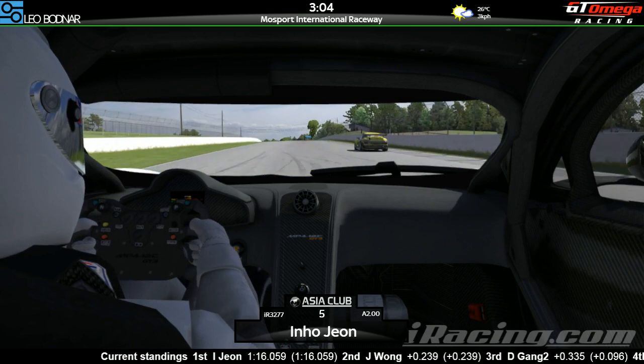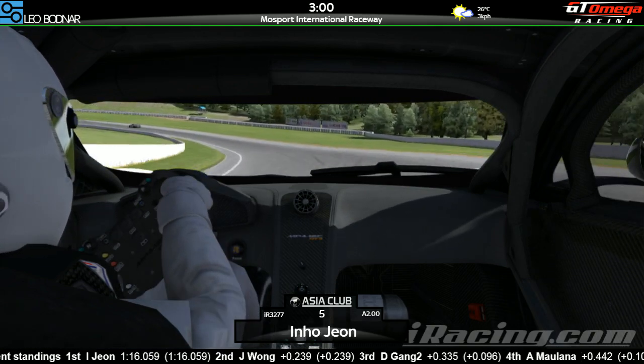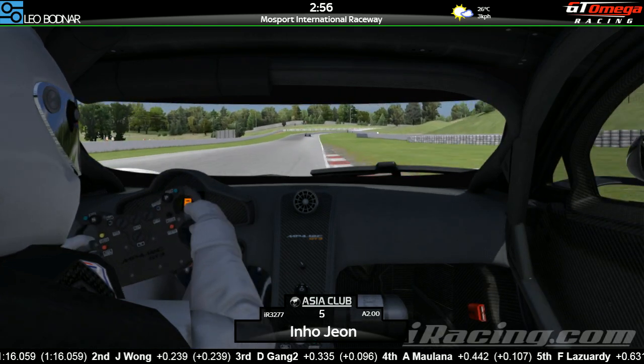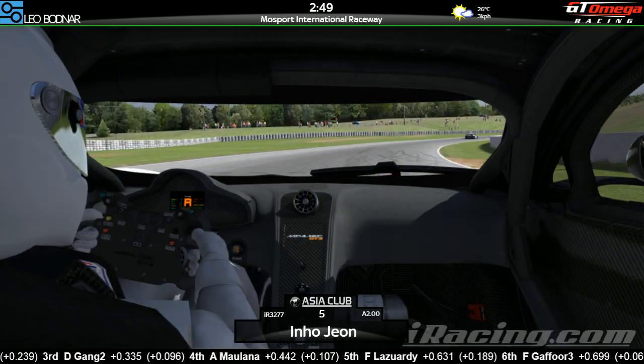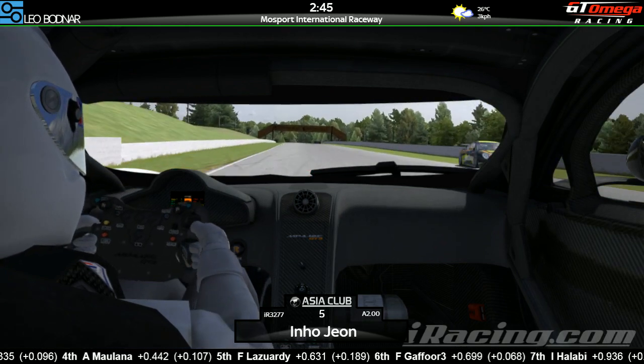Just rounds turn 1, he's got a bit of traffic, just come out of the pit lane. Just compromises his entrance into turn 2 just a little bit there. Not sure how much time he lost there. Still catches the exit curb just about perfect there. Tricky little right-hander again. It's just all about getting the power down as early as possible.